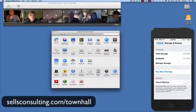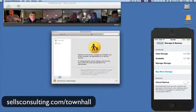So in parental controls, you go into system preferences, and you would set, I only want my child to be able to get to their user between the hours of 6 a.m. and 8 p.m., that kind of thing. Okay? All right, I'm going to move on.